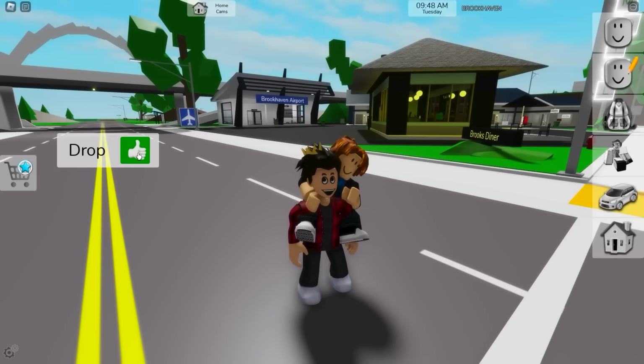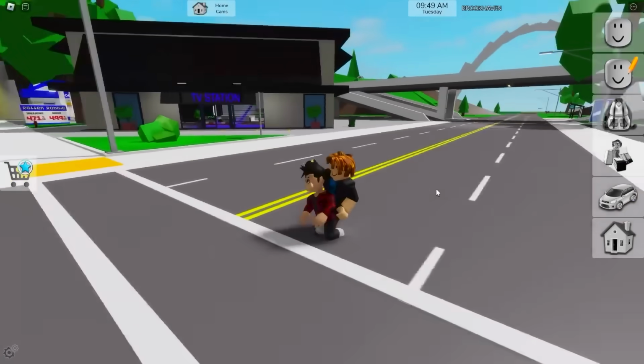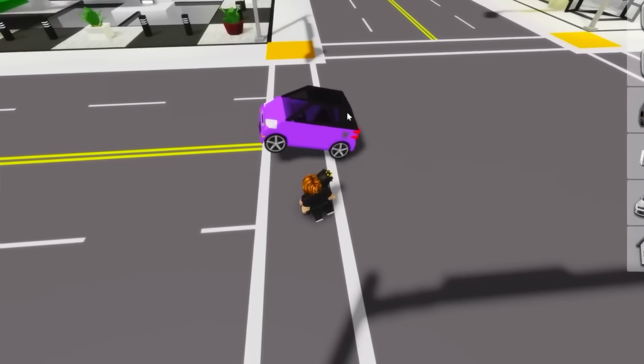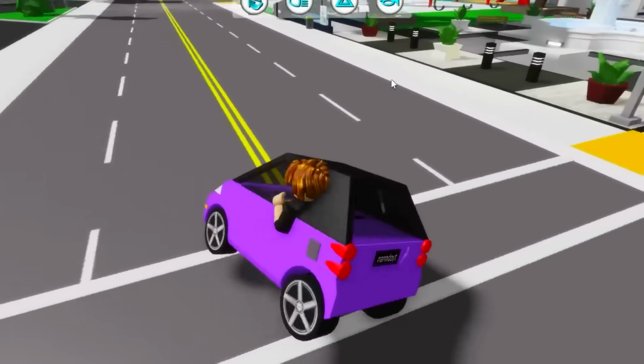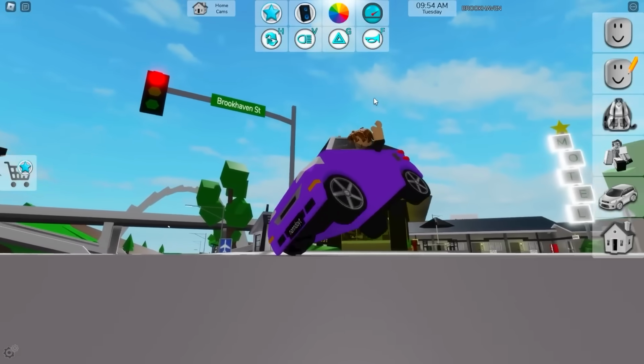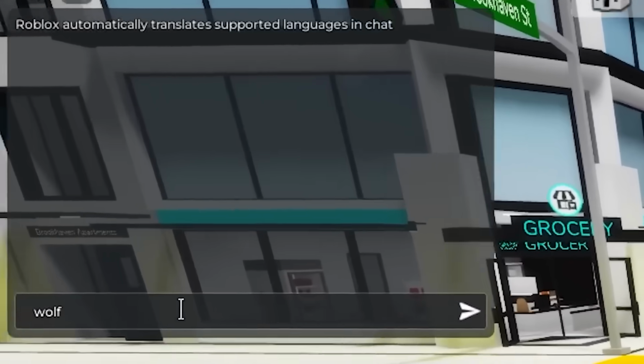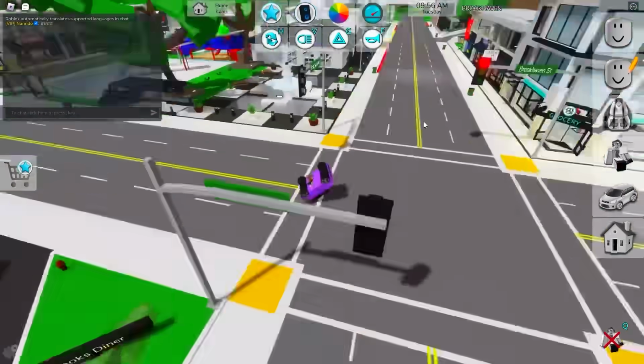Then if you try to drop him like normal, you'll both be bugged into each other now. It's even harder to walk around like they're weighing you down. After that, if we grab any car in the game and get into it, just look at what it does. Our car is gonna go around with only one of its wheels. It gets even crazier if we go into the chat and write wolf. Look at that. Our car just starts spinning around like crazy now.